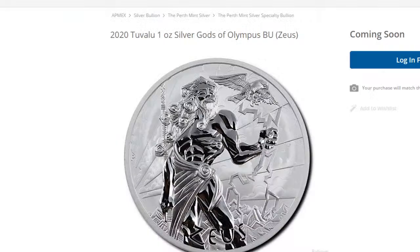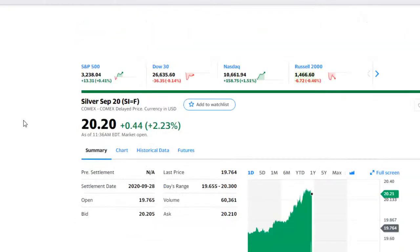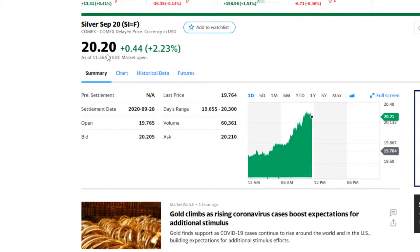But to highlight this really quickly, let's talk about silver spot price. And here on, this is Yahoo, right? This is quoting off the COMEX, or the COMEX, as some pronounce it. Here we're seeing spot price at 2020 on July 20th. In the year 2020, which is very coincidental. I think that's kind of cool.